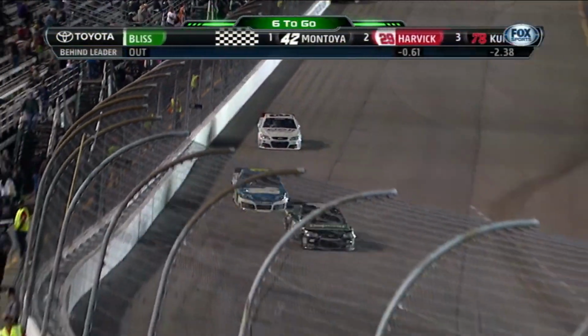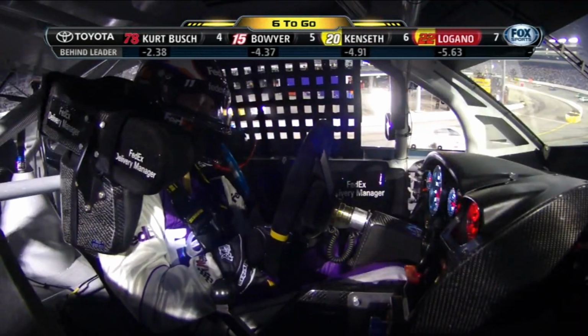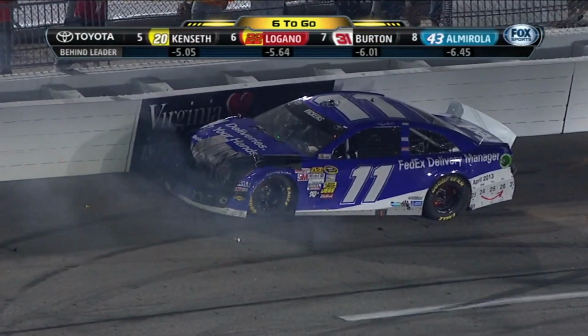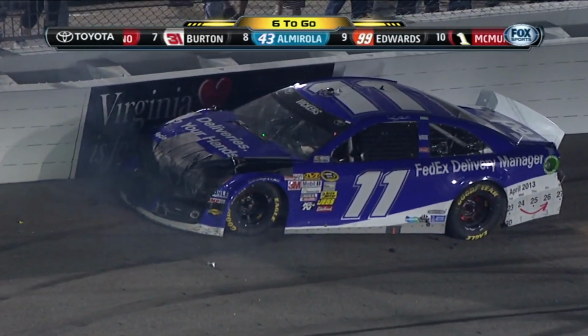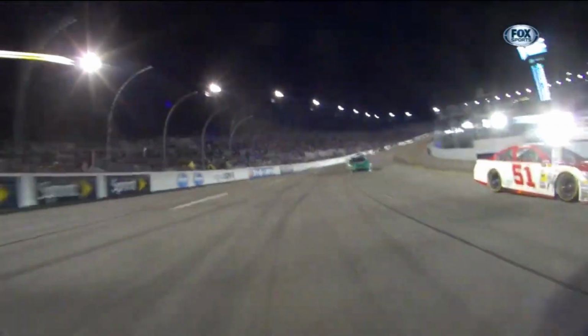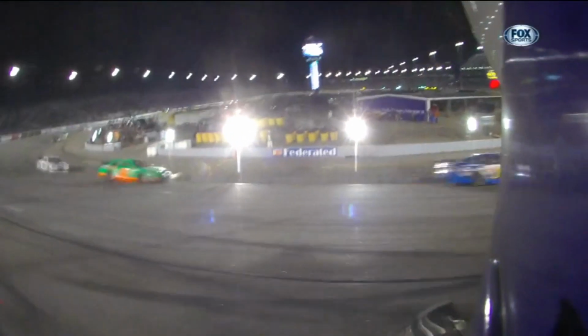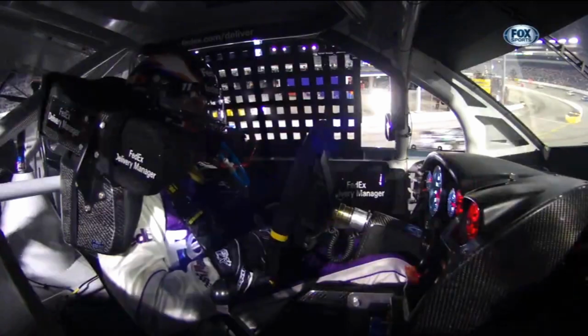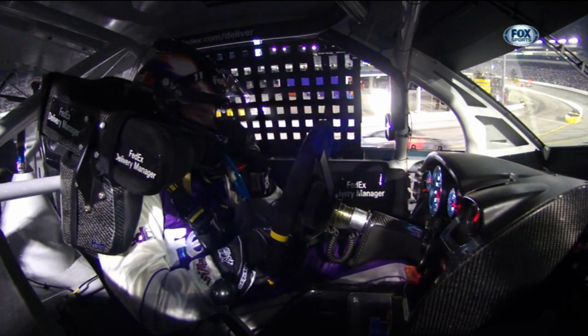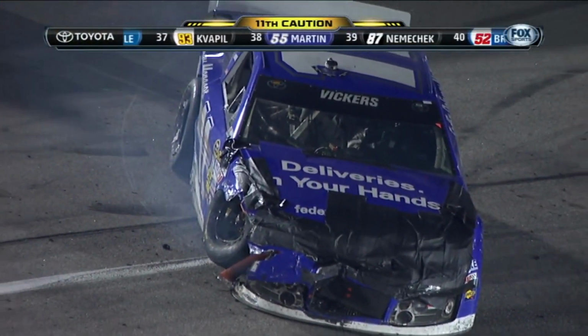And Kenseth. Not a problem there. Oh, we got a car in the wall. And he's in the wall now at turn 3. Caution's up high, caution's out. That was not what Montoya wanted to see. I saw him bounce off the wall at turn 2 and keep going. But Brian, they may have just a little cleanup to do for this. Hold it up there. That was a hard lick. It really was. He hit that wall, and his car's still sitting there in the middle of the racetrack. Look at all that damage.